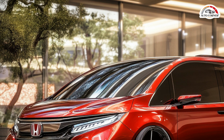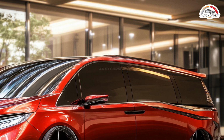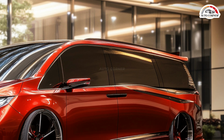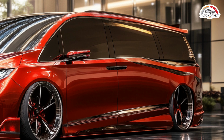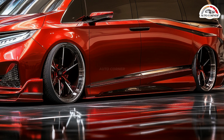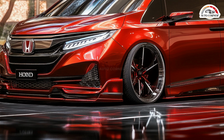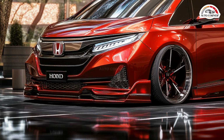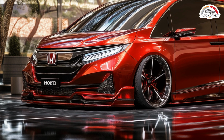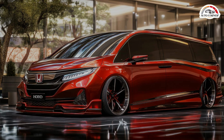The most anticipated change? A long-overdue hybrid powertrain. Honda pairs a 2.0-liter four-cylinder engine with its dual-motor hybrid system to deliver an impressive 38 mpg combined. This makes the 2026 Odyssey one of the most fuel-efficient minivans on the market, without sacrificing the space, comfort, and reliability it's known for. Whether you're commuting daily or embarking on a cross-country road trip, this minivan will save you serious cash at the pump.